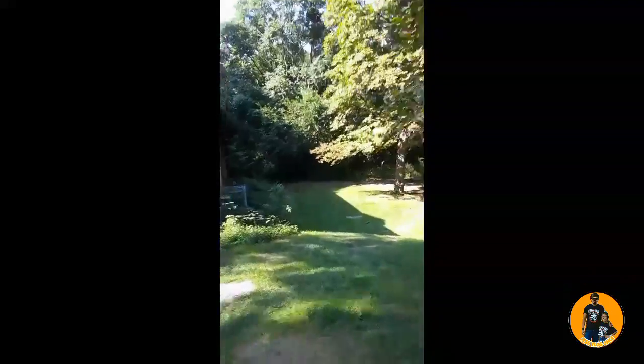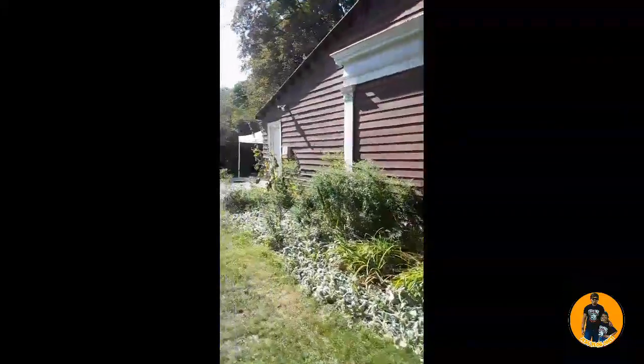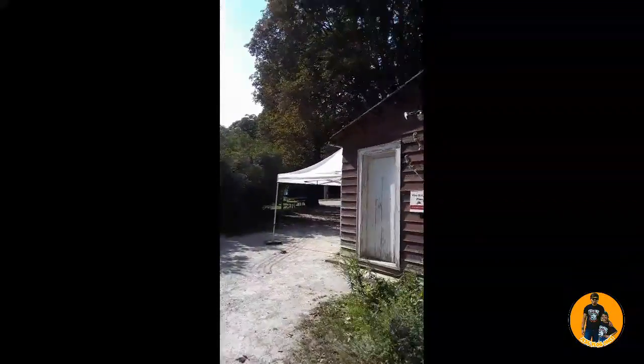So if you're a type of person who wants physical activity, this is good for you here. It's big, it's 45 hectares. So I'm gonna bring you up there.